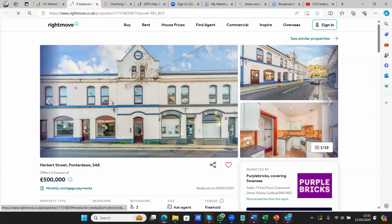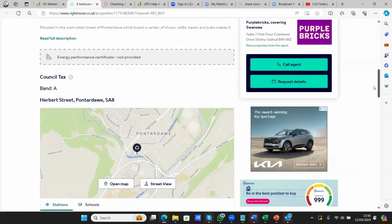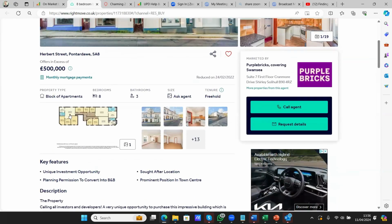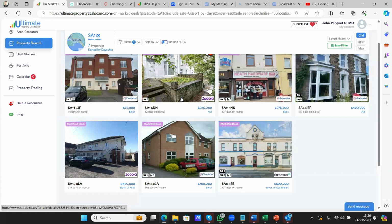And just to prove the point, any one of these, you can click on it, this bottom one here, and you'll see there that's listed in a town not too far from me. It's listed as a block of apartments. That's handy. It's on with Purplebricks, and yeah, it's got many. There we are. It's got 8 bedrooms, but you can see from the floor plan there, it's quite a big old beast. It definitely meets the grade, matches the criteria.